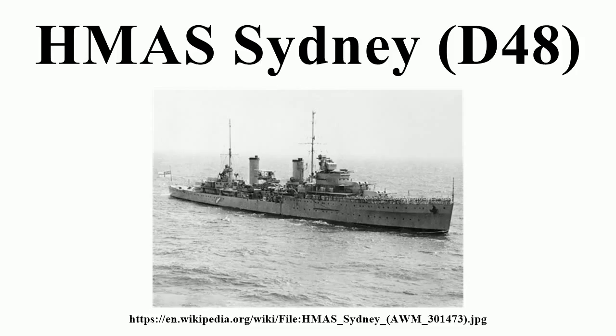Construction and acquisition. The ship was laid down by Swan Hunter and Wigham Richardson at Wallsend-on-Tyne, England, on 8 July 1933 for the Royal Navy as HMS Phaeton, named after the Greek mythological figure. However, in 1934, the Australian government was seeking a replacement for the light cruiser HMAS Brisbane, and negotiated to purchase Phaeton while she was still under construction.